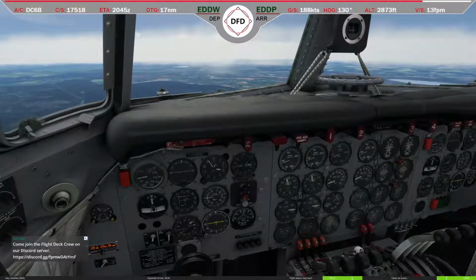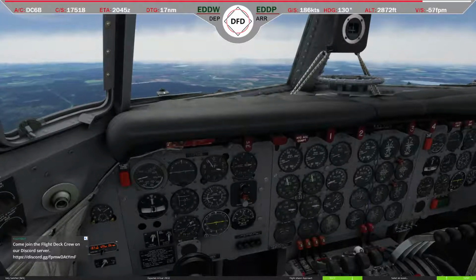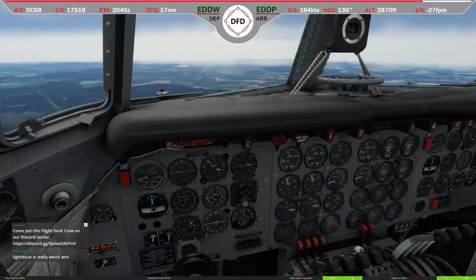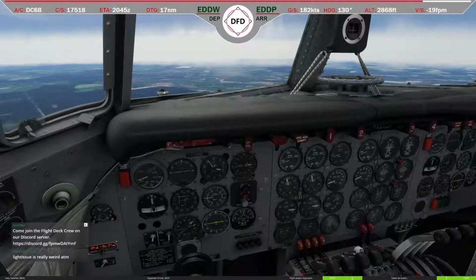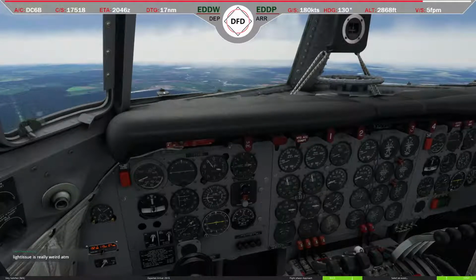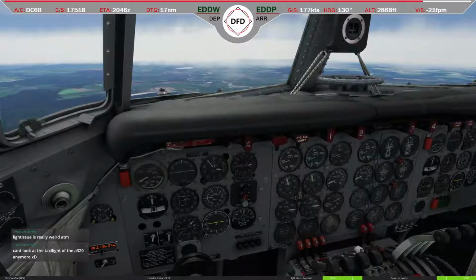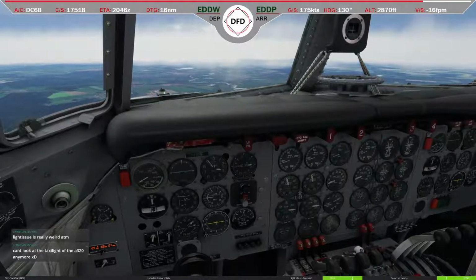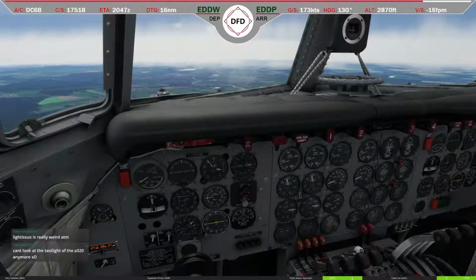And we're going down to flaps 20. Speed's coming down. Again, I hope it's something that they're going to resolve. I wish Dark was here and he could let us know if these lighting glitches have been reported. Alright, speed's down to 160.